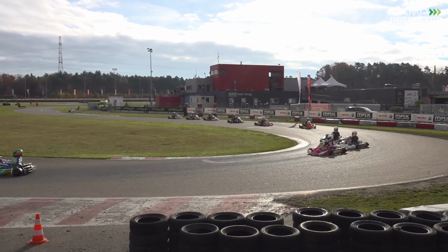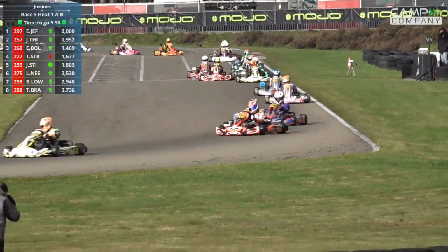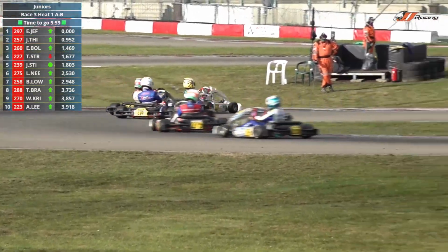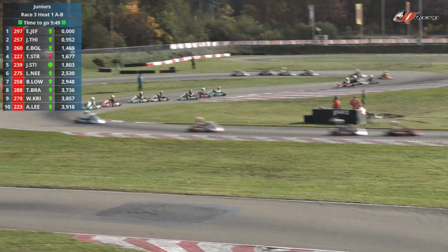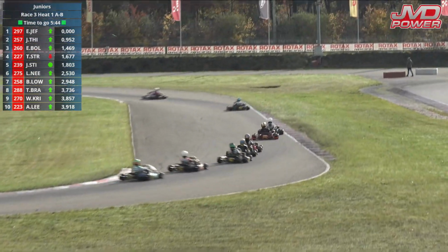So now it's all for themselves. They're absolutely flying their way through at turn number 12, but after one lap, Jaden Thien is now 9.5 tenths of a second behind Ethan Jeff Hall, as now Thomas Strauver has gotten up past Enzo Boll for third place.